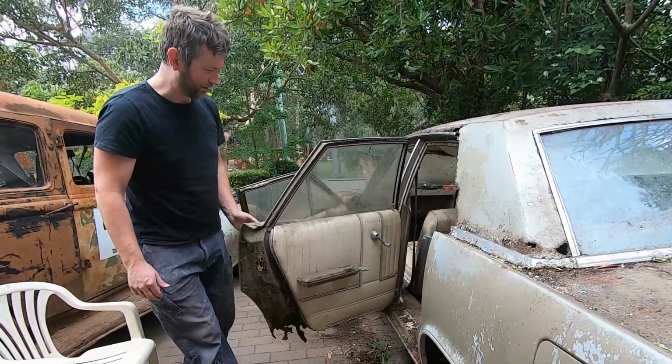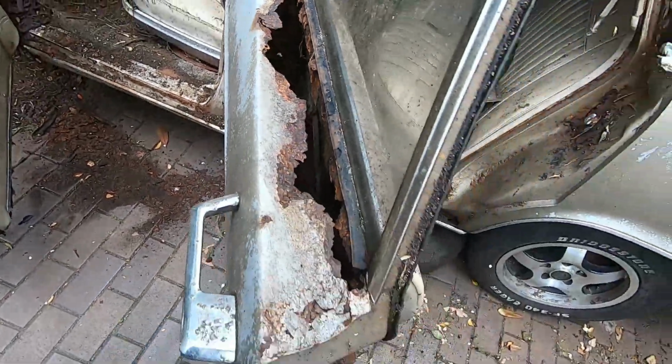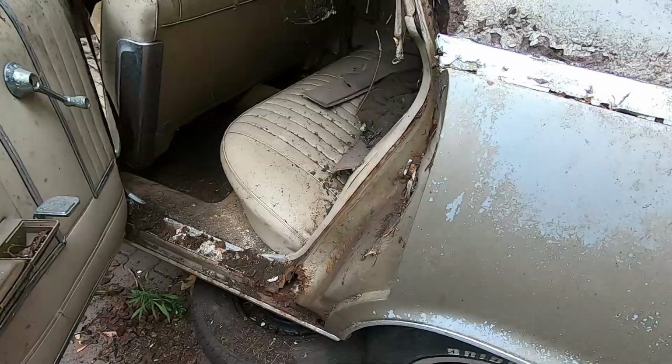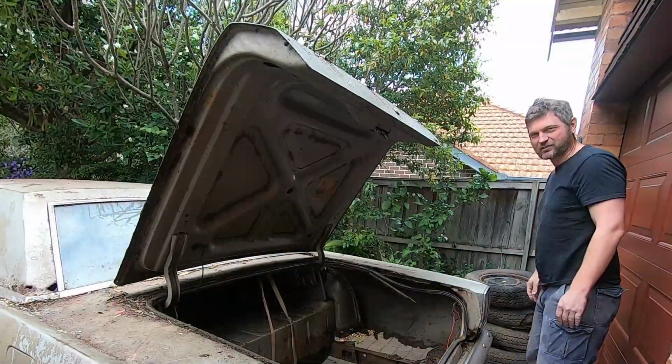Oh. Check out the gap under the door. Wow. This thing's absolutely shagged. Completely non-existent boot floor.